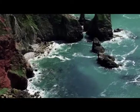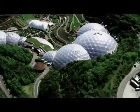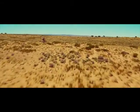My next example is of a bird's eye view shot. This is shot either from a helicopter with a camera mounted or a drone with a camera mounted to it. It is especially used in establishing shots as it's really good for setting the scene.